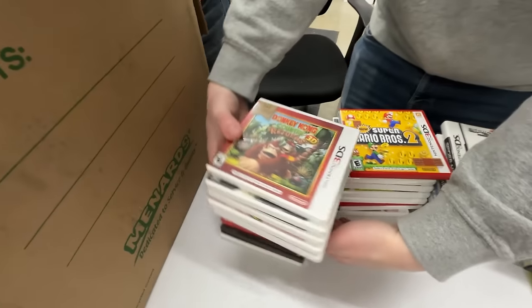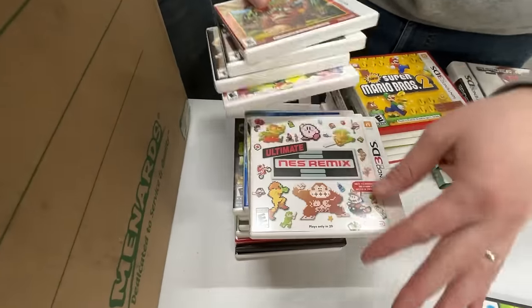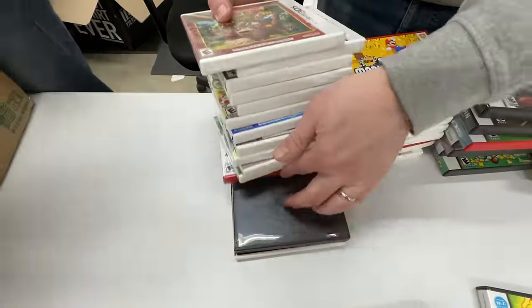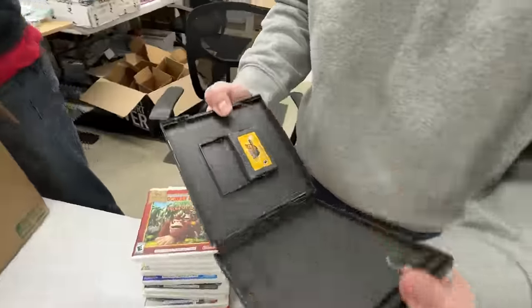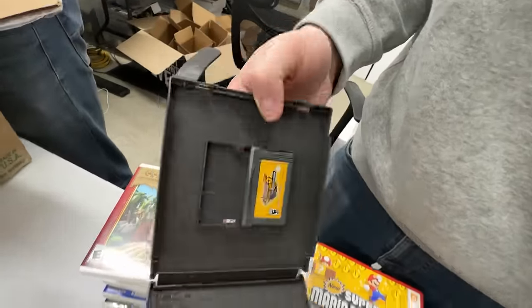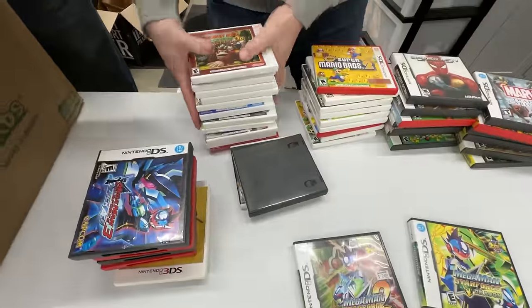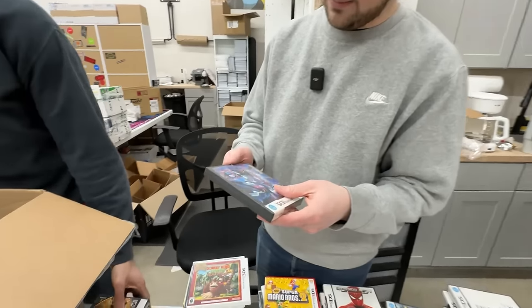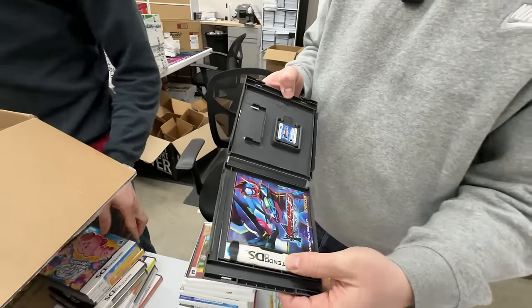The bar is insanely high to pick the top value game from this collection. And it is just constant good stuff. Let's see what this is. Ooh. Mega Man 5 Battle Network. Definitely good value there, but not sure if it's gonna crack the top. Mega Man Star Force 3 Black Ace.